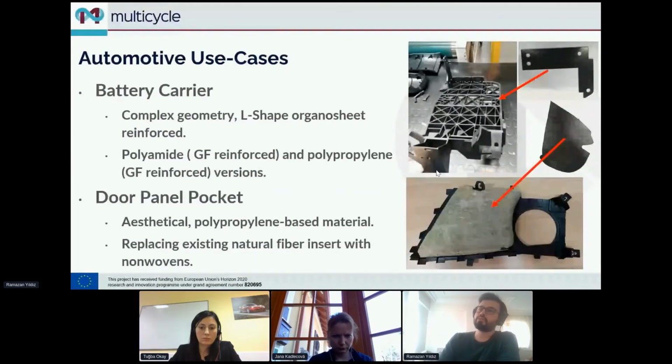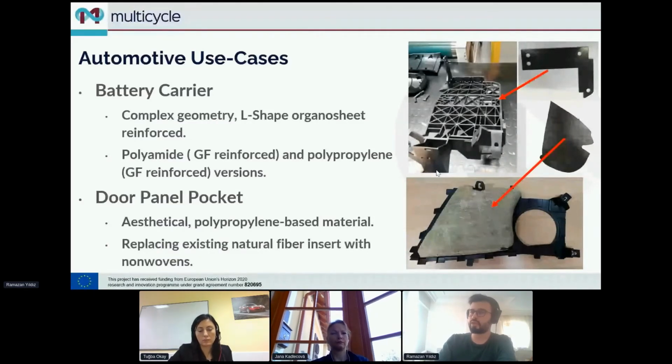Okay, our use case parts are the battery carrier and the door panel pocket. I won't give that much detail about the part specifications and necessities. Tuba will cover this later. Both parts include inserts to be thermoformed, and both parts can be manufactured by using a fiber form line, which combines thermoforming and injection molding in one process.